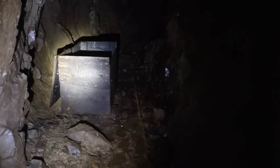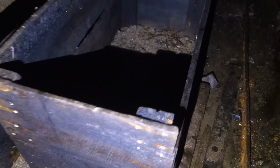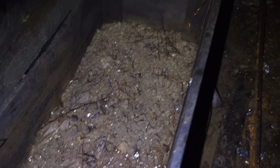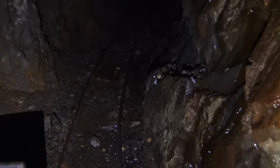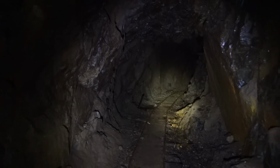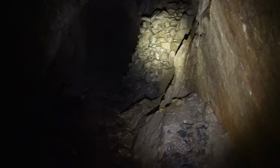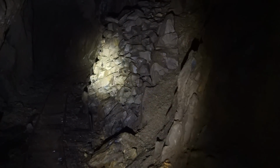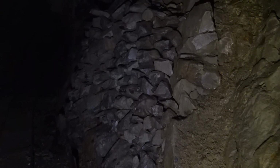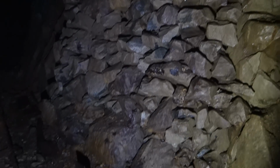Yeah, this is a wooden box here. Has some kind of screen on it and it's full of dirt. Not sure what that would have been. Drift does continue. Don't know how far. Oh wow, look at that gobbing right there. That is some pretty impressive gobbing. It's up over my head.